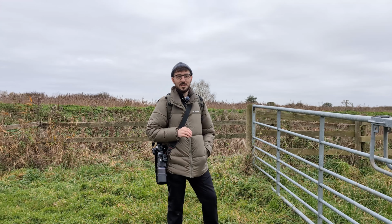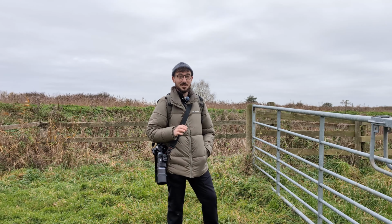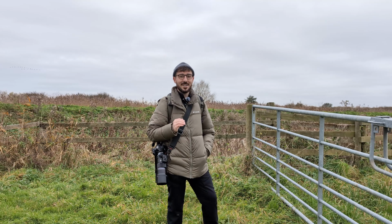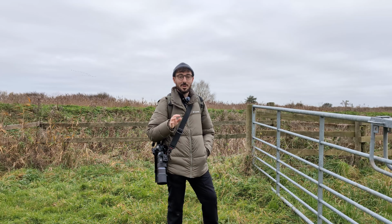But when you've got a subject as special as a short-eared owl, you don't want to let the conditions or the light stop you from going out to photograph. So I think I've got two options really. Number one, crank up that ISO so I can get a high enough shutter speed to freeze all the action and then deal with noise or anything in post-processing.